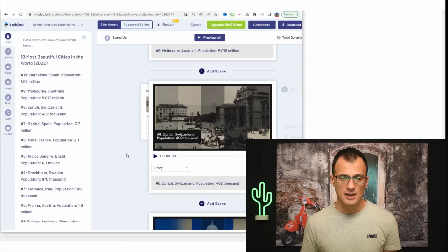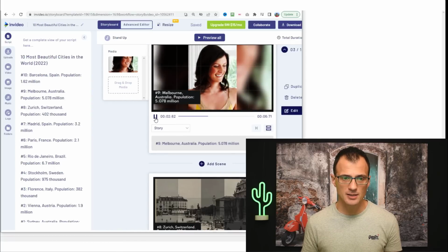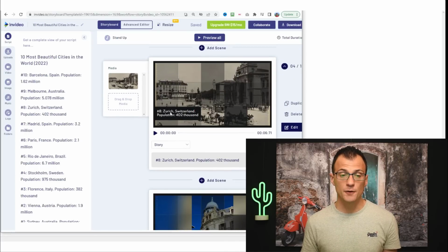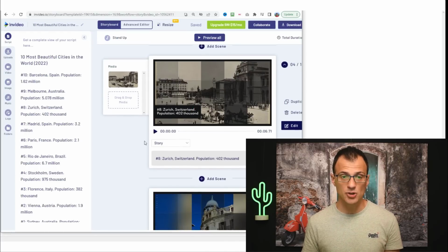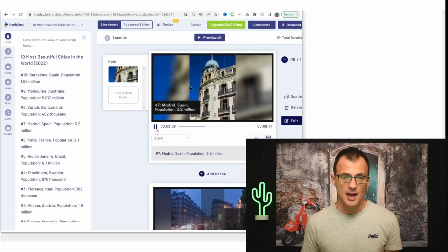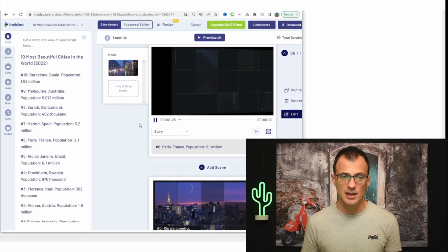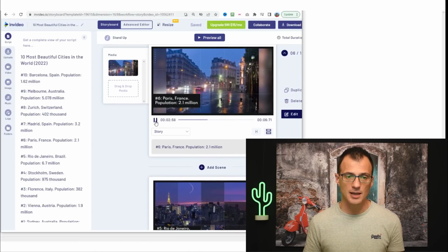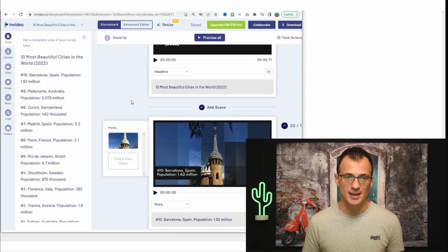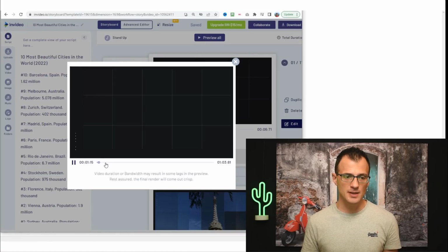It's already done. So for Melbourne, we've got something, but I think the keyword might have matched something else here. But anyway, for Zurich, Switzerland, we've got the actual image of Zurich. For Madrid, we've got an actual image of Madrid. And this is all pre-made for you automatically. Paris, France, we've got the auto-created image of Paris, France. So basically, the video is kind of done for you. You can preview all of it together. So this is your whole video.